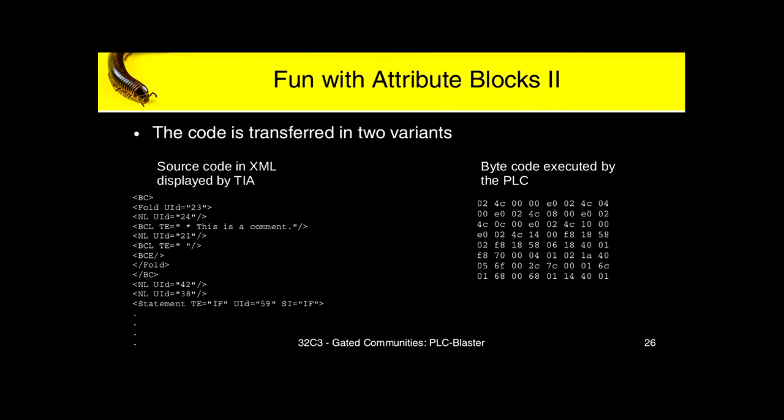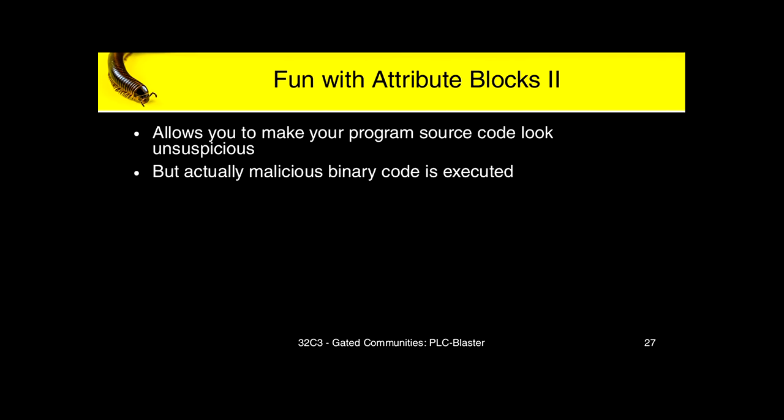And another thing is there's also redundancy in the code. It's stored in two variants, zipped XML on the left. And we can also see it contains comments as well. So it results in the original source code if you want to. But it also stores bytecode that the PLC actually executes. And if I know how to download this, I can exchange the XML text to something random that maybe looks unsuspicious. But the reality is that the PLC executes some other code that the engineer never sees. So that's a nice feature for a worm.